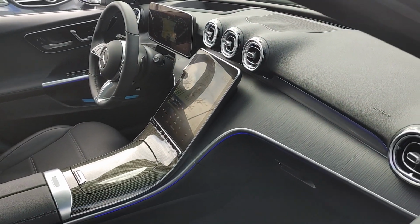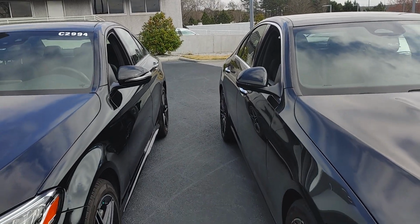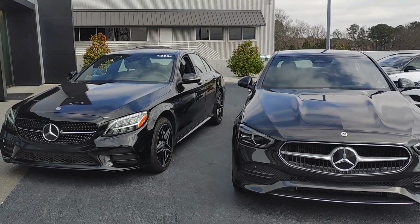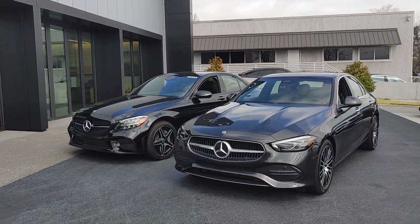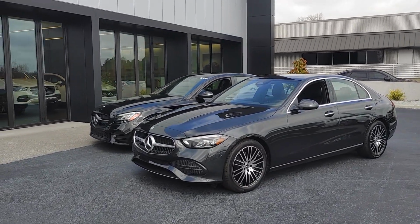So, seeing them side by side, do you feel the difference? New mirrors. The MBUX technology is similar to what, again, you've seen in the S-Class. All the functionality works the same, but it's nice to have it in the C-Class. You can see different fender flares, different body lines, different roof angles. It's just a completely different car than it once was.